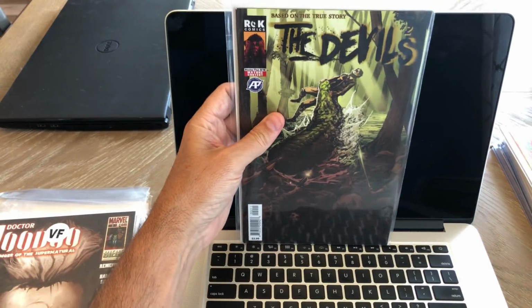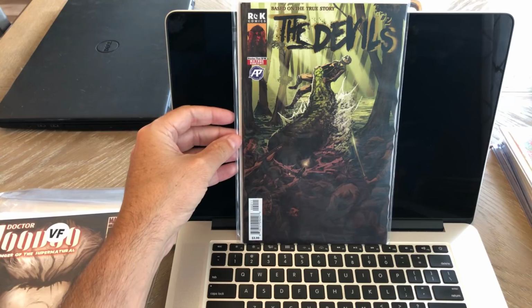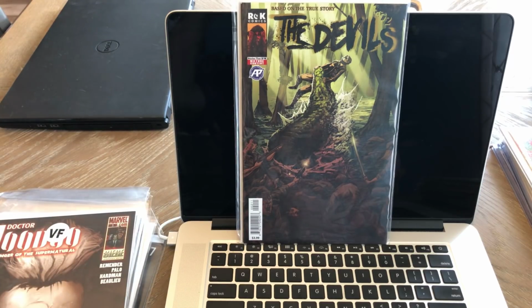Devils #2. The first issue was excellent. It's kind of scary. This is a true story about all the Japanese who were trying to escape, going through the swamp, and they were getting eaten by crocodiles left and right. I think they said like 1,000 men died from crocodiles. So it's kind of scary, and the fact that it's a true story makes it even scarier.